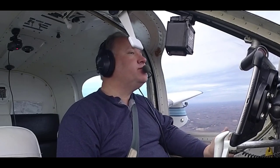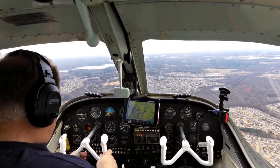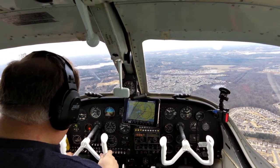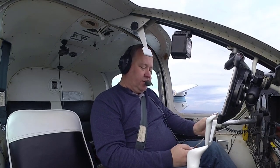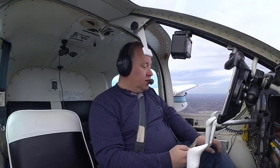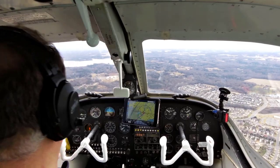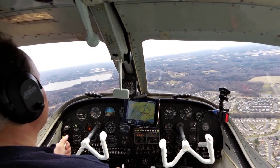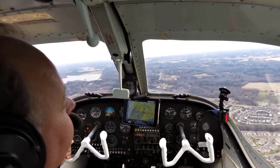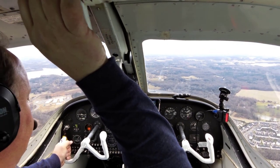Alright, we're getting ready for a landing. Landing light on, strobes on. At landing checklist. Back with the undercarriage. Mixture. Ready with the prop.